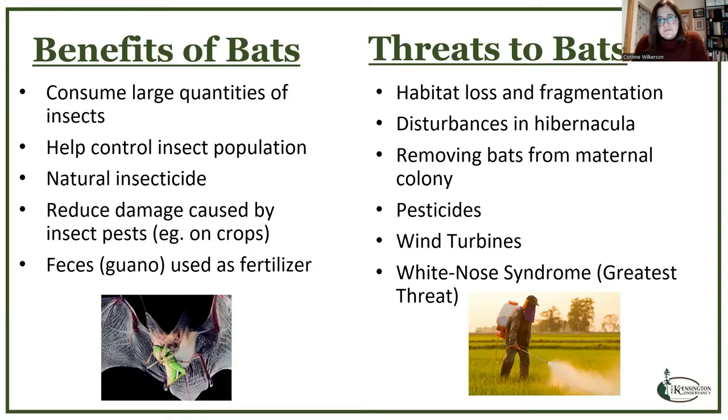I don't know if anyone's heard of this, but this is by far the greatest threat that we have to bats in most of North America. And I'm going to talk about that next.